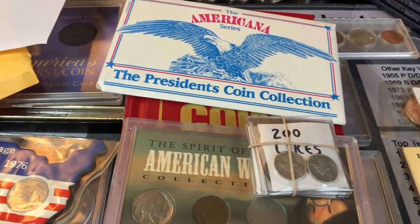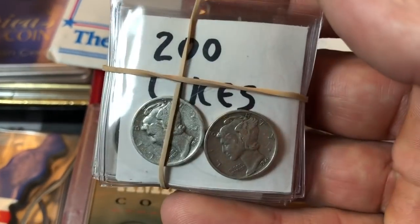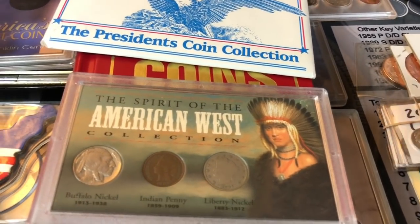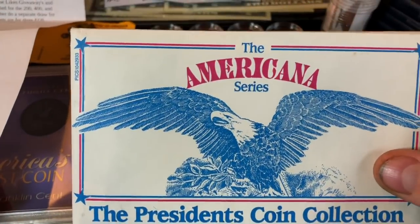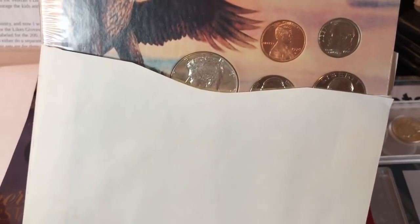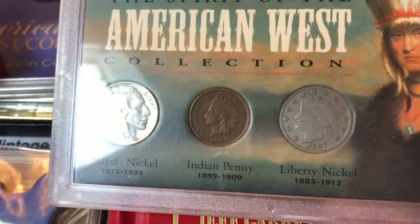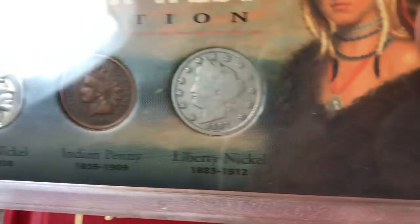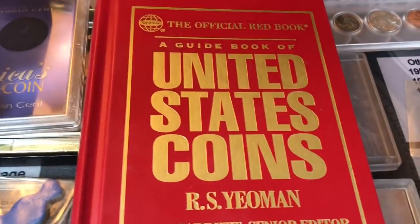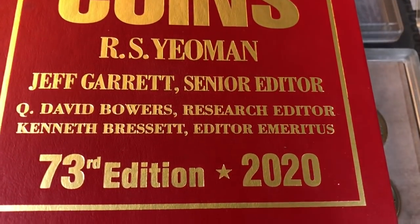But that's not it. Tom has also sent some stuff for the EOS and likes. We've got 2, 4, and 600 likes giveaways. A couple of Mercury dimes at each level. That is very nice. And then for the EOSs, he's got 3 of them. An Americana Series President's Coin Collection. Right there, the Presidents, you got them all. That's a very cool EOS. As well as the Spirit of the American West Collection, a Buffalo Nickel, an Indian Head Cent, and a V-Nickel. Very, very cool. And then finally, the third EOS, your own copy of the United States Coins Redbook 2020 73rd edition.